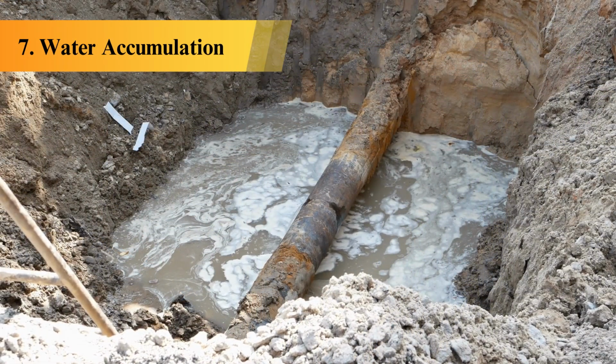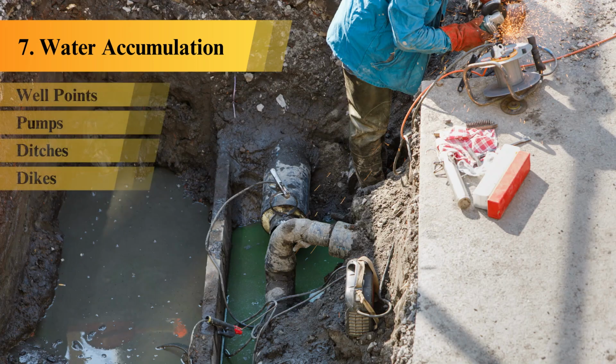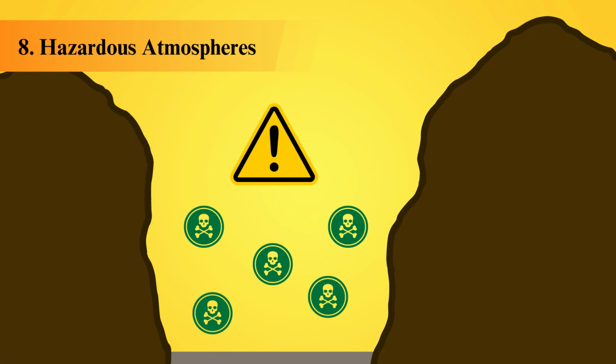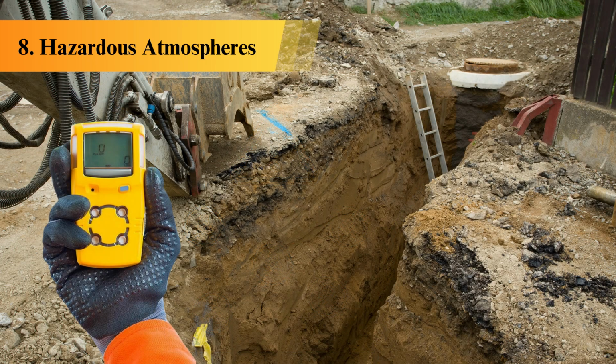Water can build up in trenches and lead to collapses. Use well points, pumps, ditches, or dikes to manage and remove water. Number 8. Trenches can collect gases, vapors, and fumes, creating hazardous atmospheres. Routinely test for toxic gases and low oxygen levels, and ensure proper ventilation and respiratory protection are in place.